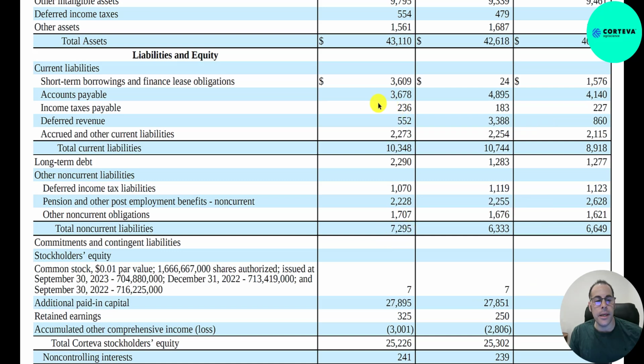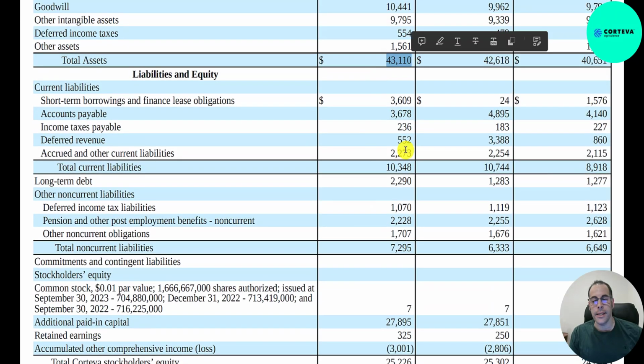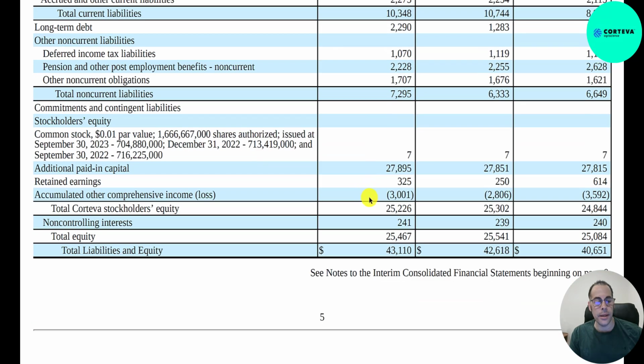Their total liabilities are $18 billion, $10 billion current, $7 billion non-current. Their biggest liability is short-term debt, $3.6 billion, accounts payable, $3.7 billion, long-term debt is $2.3 billion, so not too much debt. When you take their assets, $43 billion, minus their liabilities, which is about $17.5 billion, you get their equity. That's $25.5 billion. The way they calculate $25.5 billion, it's how much money they raised from selling stock, $27.9 billion, and how much money they made from running their business, $325 million. Retained earnings would be a lot higher if they didn't buy back so much stock.